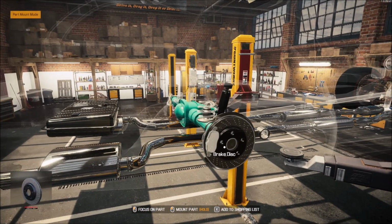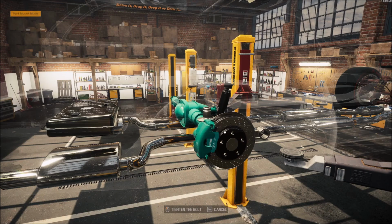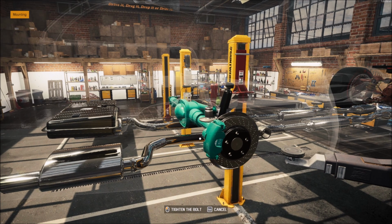With the drilled and slotted. Yes, drilled and slotted. That's right. See how this is going to look. It doesn't look too bad. All right.